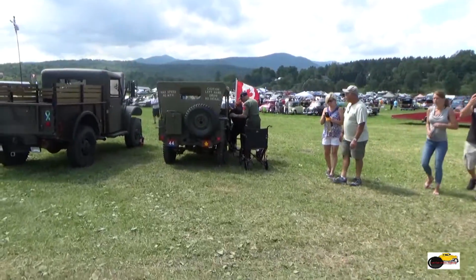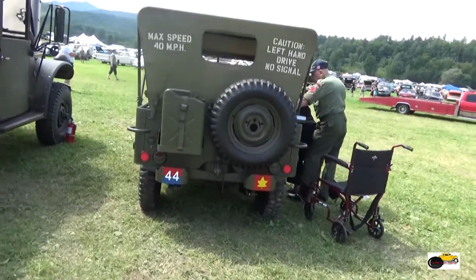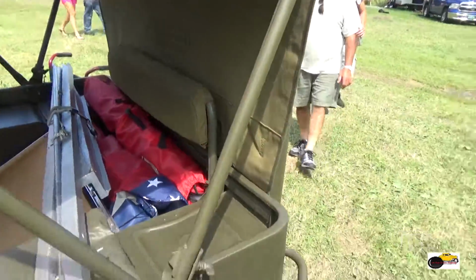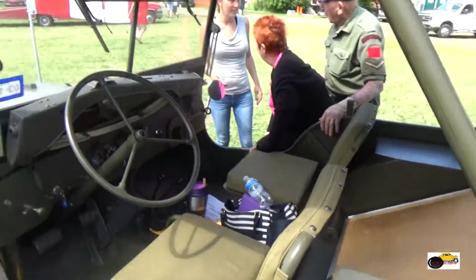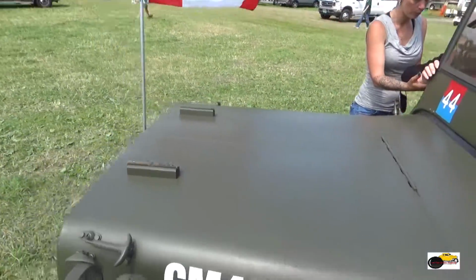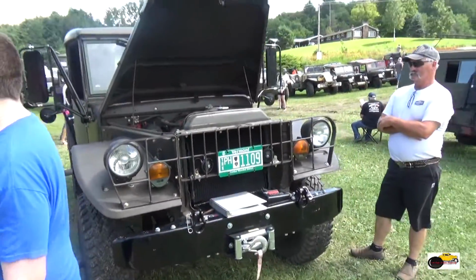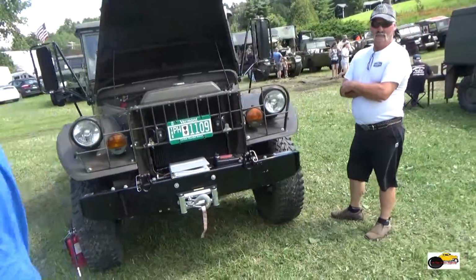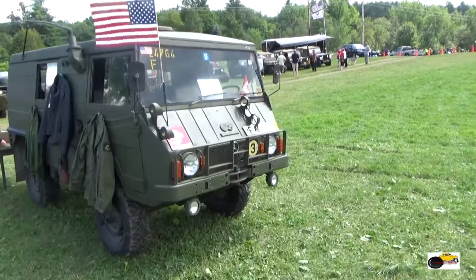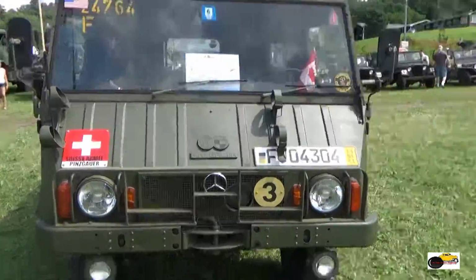And we're looking at the last few of the military equipment. It's another Jeep military. Again, I think this is in the 40s style. And here's a power wagon and a Mercedes military vehicle. Again, not sure what it is, but it looks like it's originally Swiss.